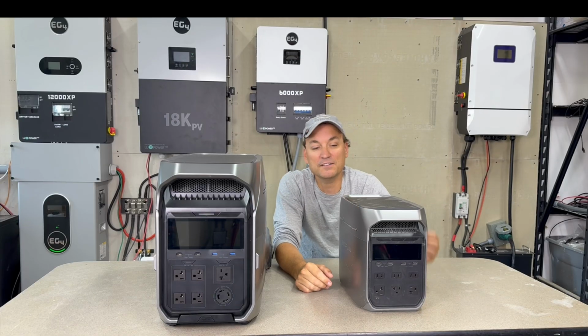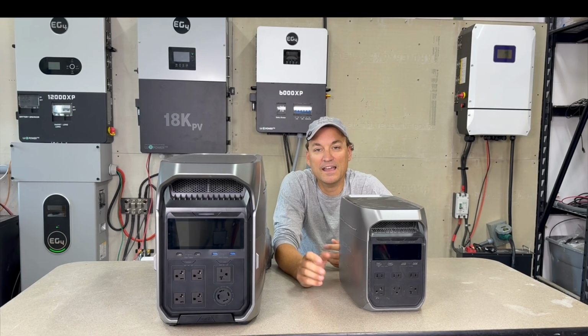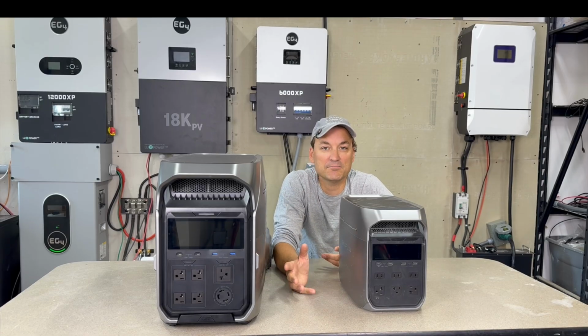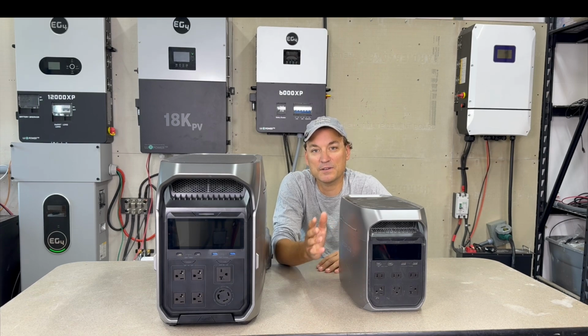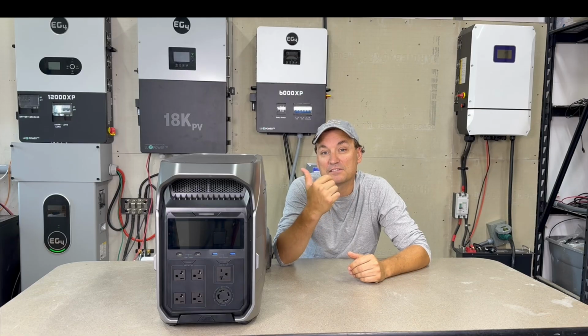We traveled cross country with this guy actually in the back of the car, and we used it every day, pretty much a full discharge and charge every single day with cooking or powering a fridge. So we did a lot of stuff with this unit. So when it came down to it, I was excited to take a look at this larger model.